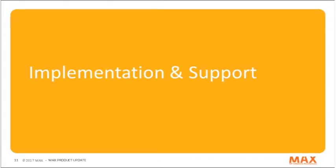So that's a little bit about the Max software. Let's talk about what it takes to get it running and maintain the system on an ongoing basis.